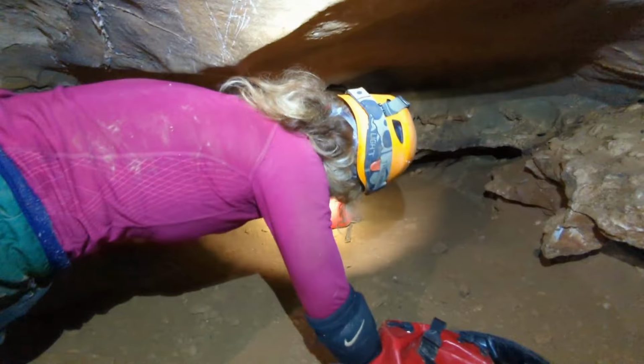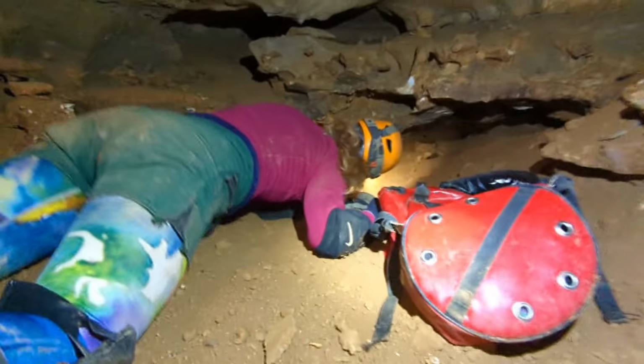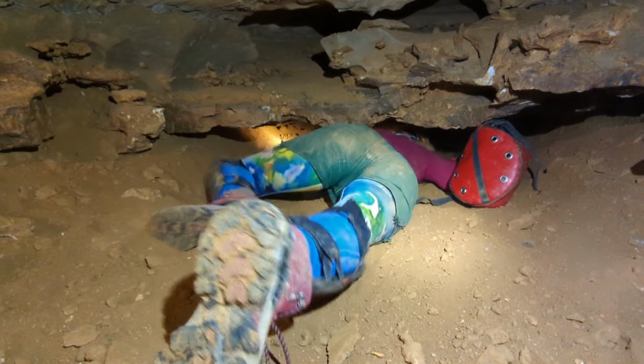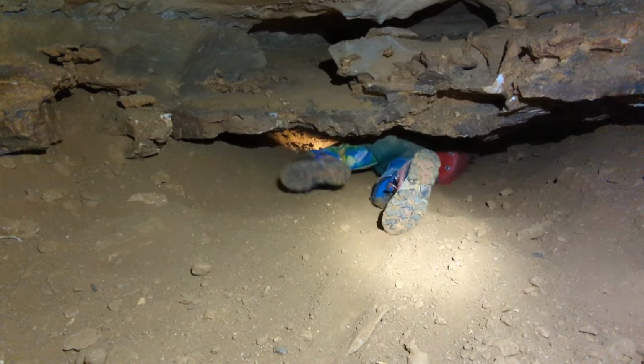Now we're going to make our way all back through this crawlway. Probably not going to film too much through it since I filmed a lot coming through it. So here we go. I didn't film any, so I'm gonna try. I'll try not to step on.